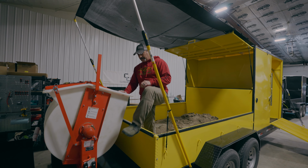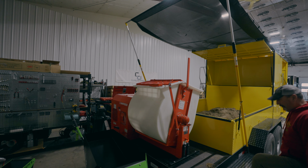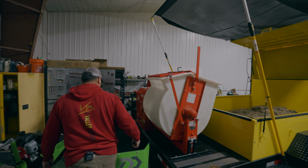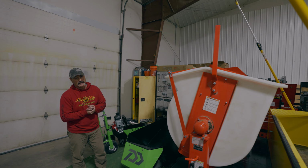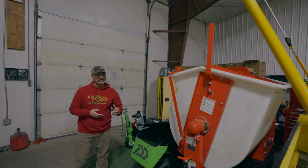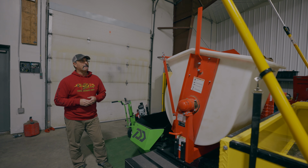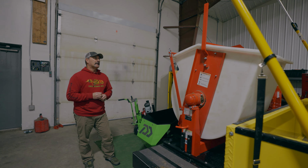This is a Whiteman mixer. As I explained before, certain mixers we can't get. This is a poly drum. This is a 9 cubic foot mixer. I would say most of the curbing companies that are out there, manufacturers that build trailers, a 9 cubic foot mixer is going to be the norm. You can mix one mix in here really, really easy.